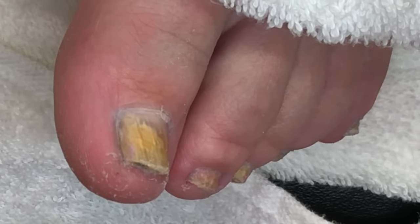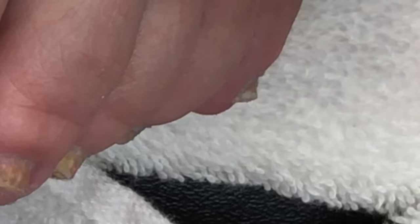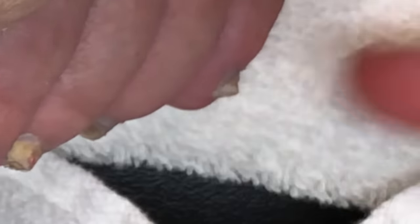I used to have psoriasis on my skin, but when it turned into arthritis, it all went away on my skin.